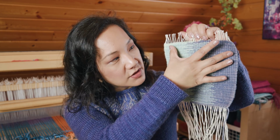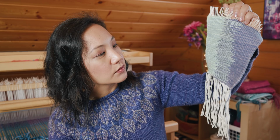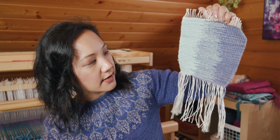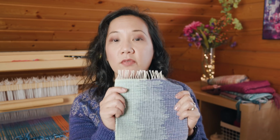But this technique's really important. But I thought this one, can you just picture it? Extend it really, really long into a nice table runner all the way down the table. That would look really nice. And I think I could do that on my floor loom. I think I would do it at 5 inches per inch, and then pick two colors and have them sort of meet in the middle and produce that effect. I'm in love with this.